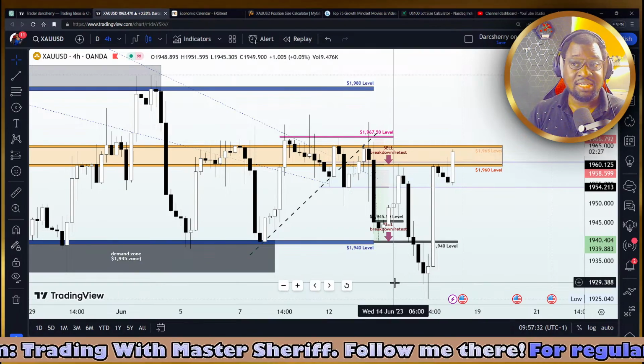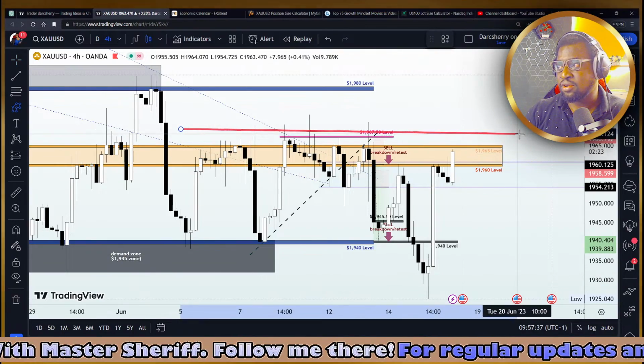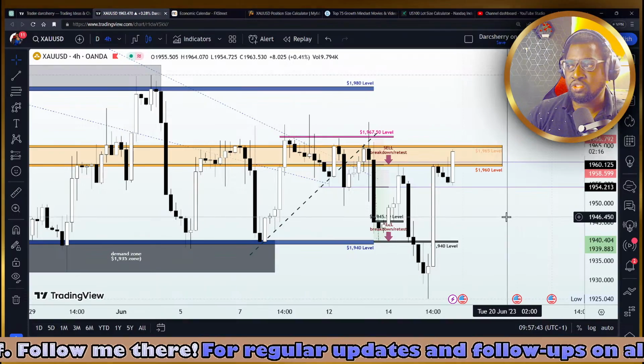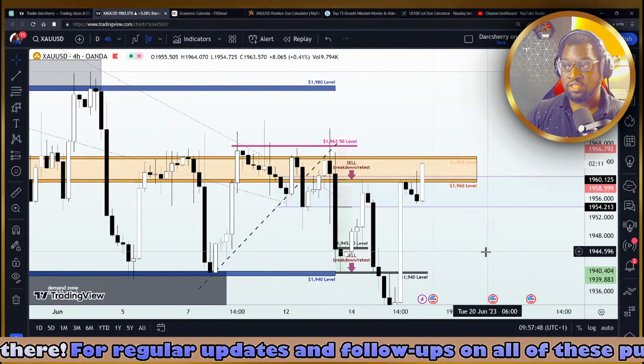And of course, if you had seen what has been happening around this zone in the last couple of weeks, you would agree with me that this area has been a very strong selling niche at one point. So how do we intend to position ourselves ahead of the London and New York session today?